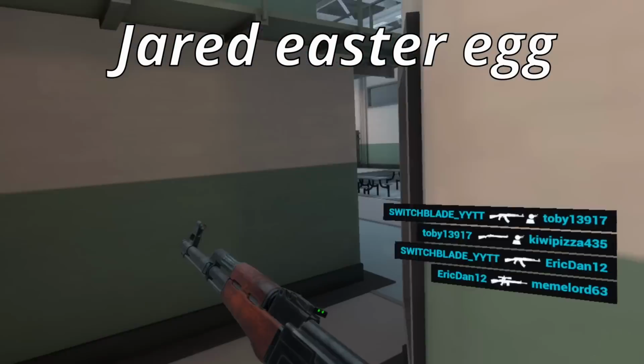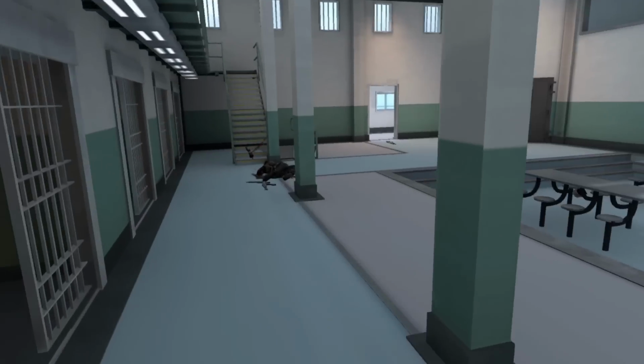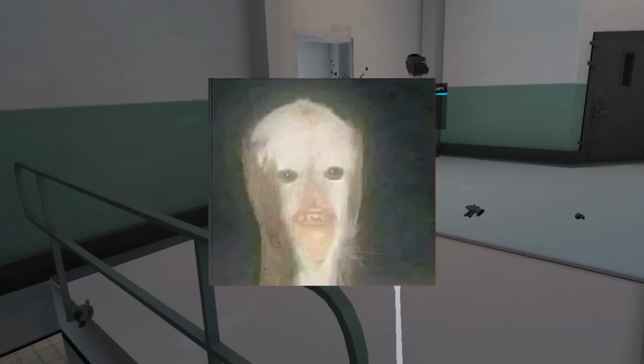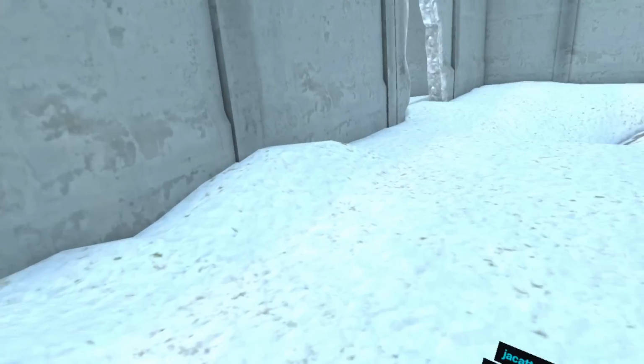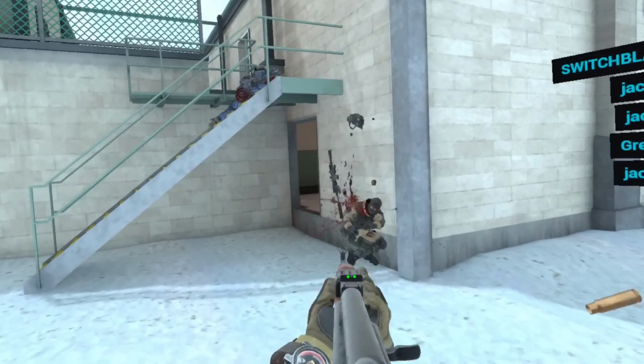Jared Easter egg. So if you guys don't know, Jared is actually one of the developers of Pavlov, and his profile picture is like this really weird monkey looking thing. I don't know how to describe it honestly. But yeah, if you're playing Trouble in Terrorist Town and you grab the flare gun, you can actually see Jared's face on the side of the flare gun. It's honestly a really obscure Easter egg, and I only noticed it after a whole year of playing Pavlov and closely looking at the flare gun.